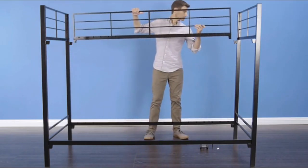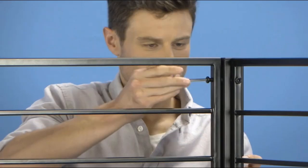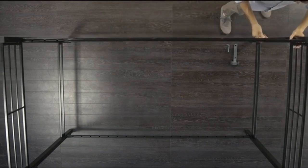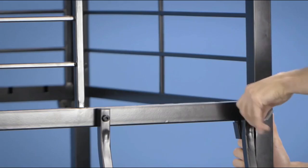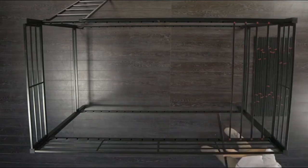Insert 13 into 13 and 14 into 14 and secure with L. Insert 15 into 15 and 16 into 16 and secure with L. Match the ladder 17 to 17 in two places and secure with L. Insert 40 metal slats and secure with red lock.